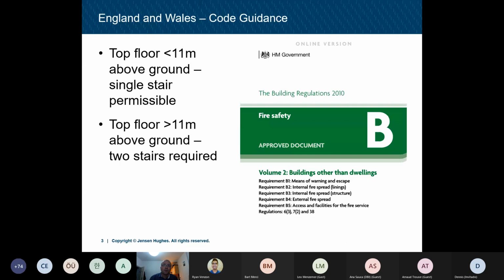So to start with, the code guidance applicable in England and Wales is quite restrictive. It is only guidance. Performance-based design is quite well established in England and, well, throughout the UK. And it's not obligatory to follow the guidance documents, but obviously they give you a starting point when looking at a new project. So with respect to office buildings and other commercial buildings, it is very restrictive. With a single stair, the maximum permissible top storey height is only 11 metres. Once the top floor is more than 11 metres above ground, 2 stairs are recommended to comply with the guidance.